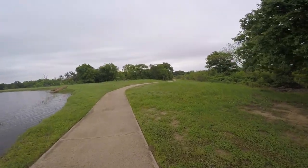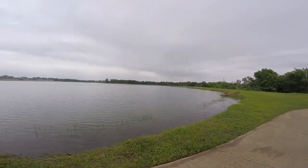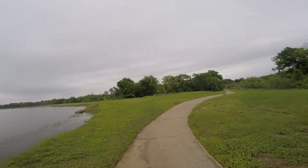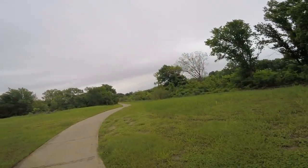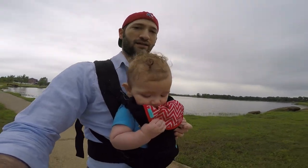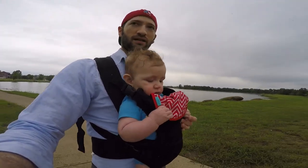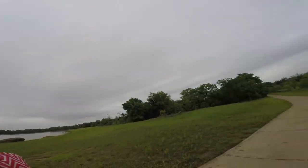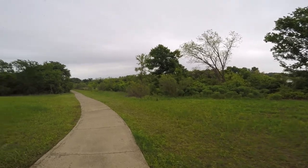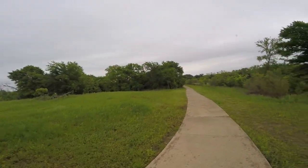Everett and I are kind of leaving the lake section here, and we're actually getting into a little section of woods. We'll leave it running here for a few minutes so you can kind of see what we are getting into. So, you know, just this little thicket back here.